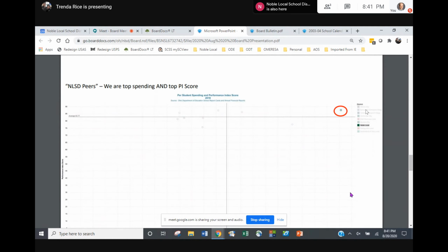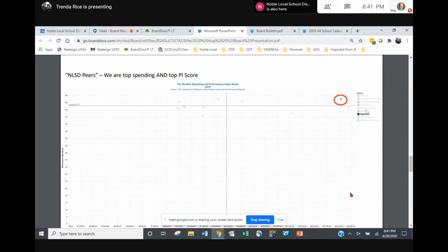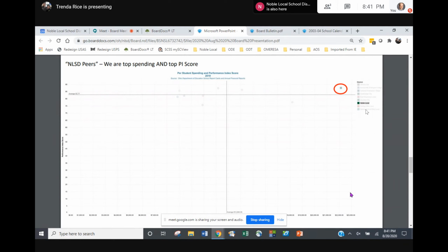Okay. This chart actually has little dots on it, but I needed to make it this small in order to get the whole thing to fit on my screen. So I circled us in red, but there's little dots all along this line. You can see them, they're like here and here and here. This is us over here, with performance index being on this line and spending being on this line. So we're top spending and top PI score. So that's good news, right? That's something we can be really proud of. This is our neighboring peer group, by the way.